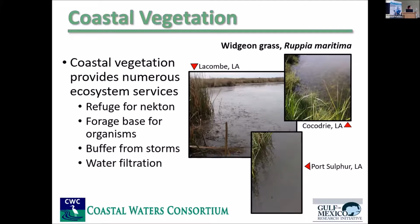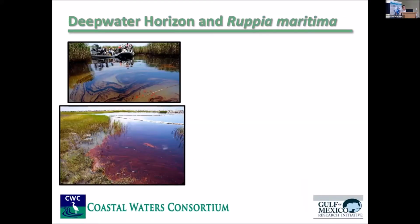It's a buffer from high energy events like hurricanes and storms, and it improves water quality and clarity by taking nitrogen out of the water. All right, and Ruppia is a really common species in this area of the country where you don't have a lot of thalassia and true seagrasses. You find this grass in, well, it can grow almost anywhere in ditches or shallow water environments all along the coast.